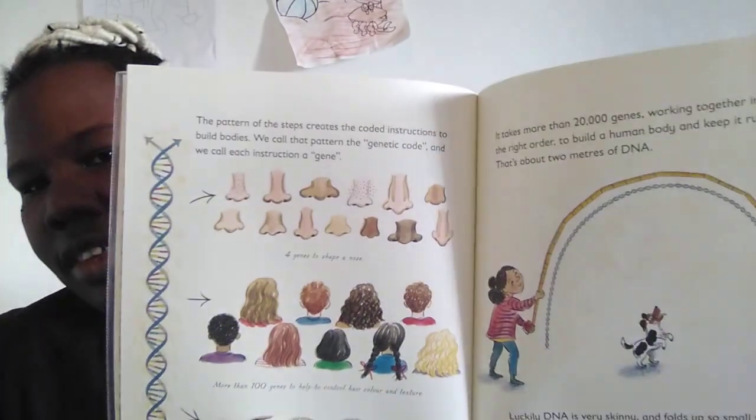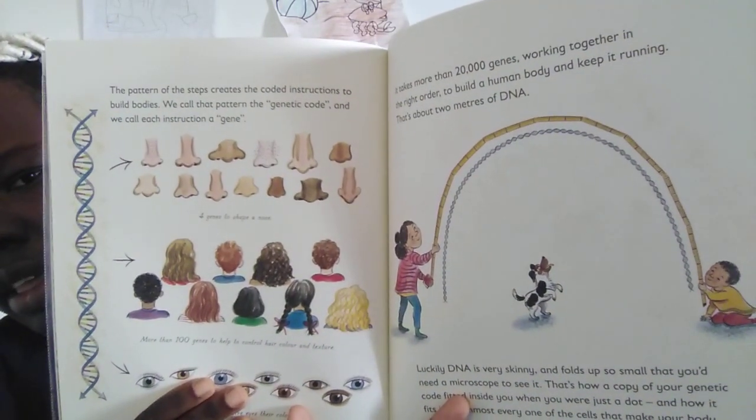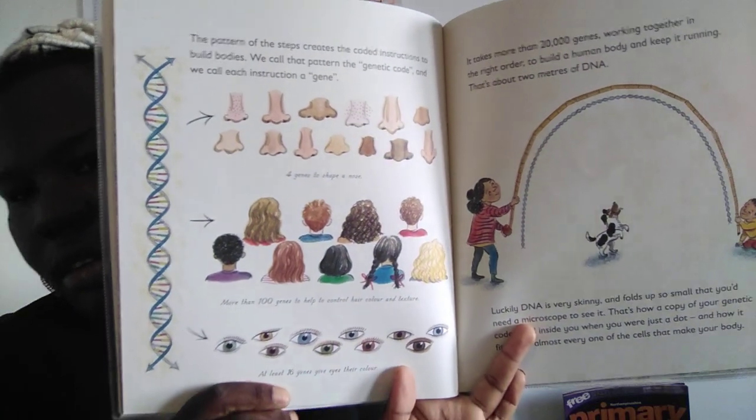Look, different noses, different hair, different eyes. Okay. Should we find out what it's about?